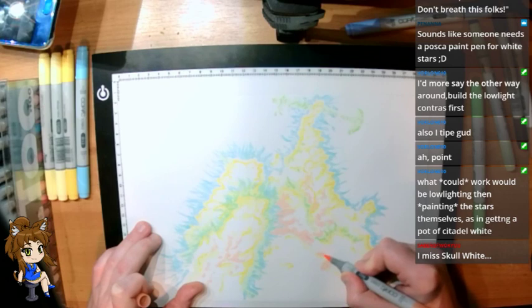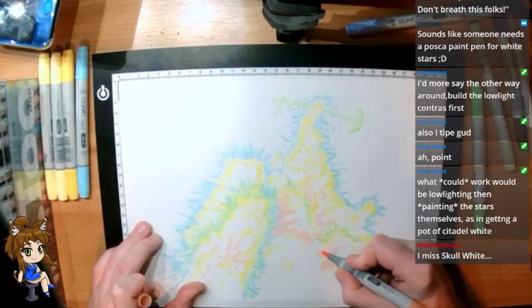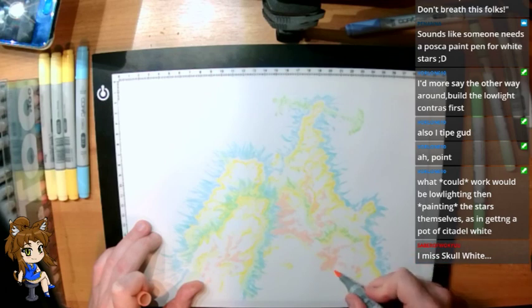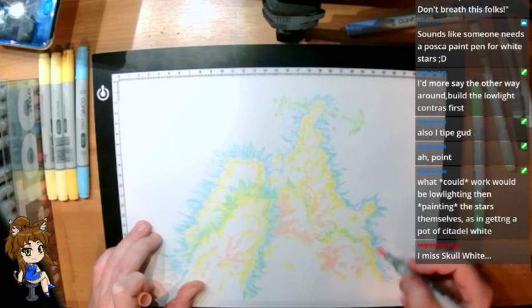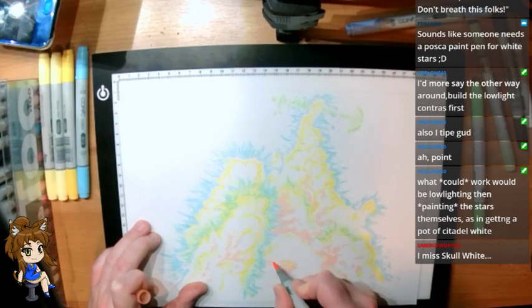Build up some here to pop that cloud face out. I miss school white. Or what they call it now? Was it bone white or something? Oops, that's on the wrong side. Not on that side. That's right, no one's going to notice.